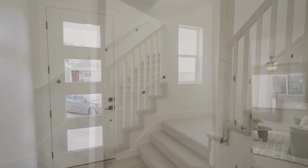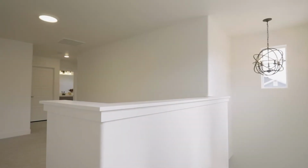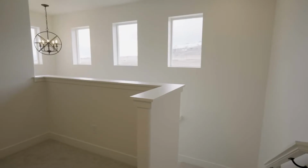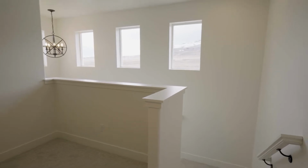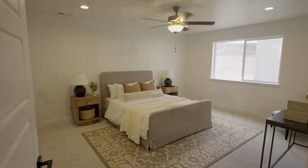Absolutely. I like how, I mean, even right there, the carpet, it's plush. It looks like you've got a nice open loft space here that you could maximize for maybe a play area or an office. Yeah, and then the master bedroom is massive. It's huge.